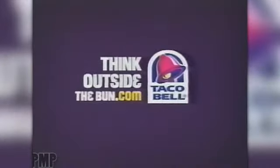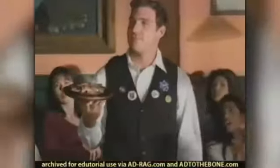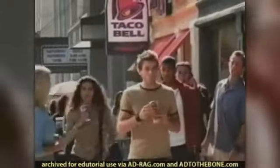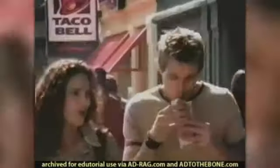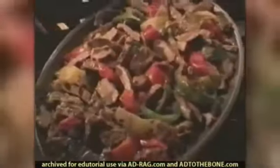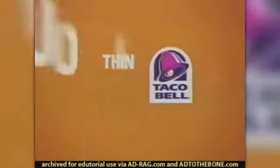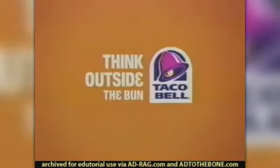Ooh, fajitas. Feast your eyes on the new fajita grilled stuffed burrito from Taco Bell. Sizzling strips of marinated steak and grilled veggies. All the great fajita flavors now wrapped to go in a grilled tortilla. Some high pressure building up here in the north, Teddy. Taste the new fajita grilled stuffed burrito and, ooh, think outside the bun.